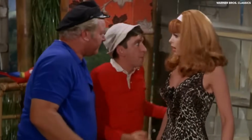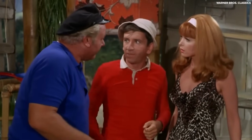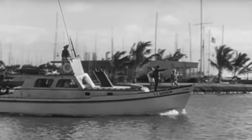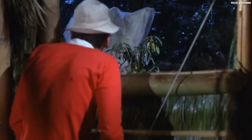Did someone give her a chiropractic adjustment off-screen? And here's the real kicker. The boat used in the calm harbor scenes is clearly not the same as the one tossed around in the storm. Different size, different shape, and a completely different structure altogether. The storm boat looks bulkier, more rugged, like it's built for drama, while the harbor Minnow is smaller, sleeker, and probably just a regular charter boat.